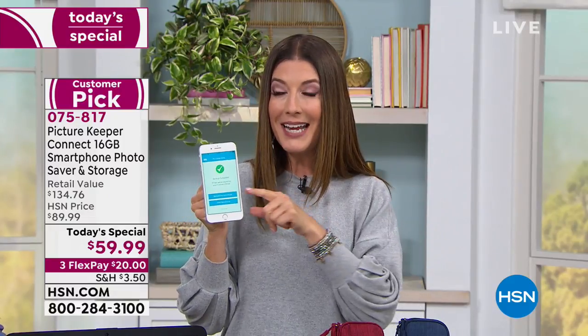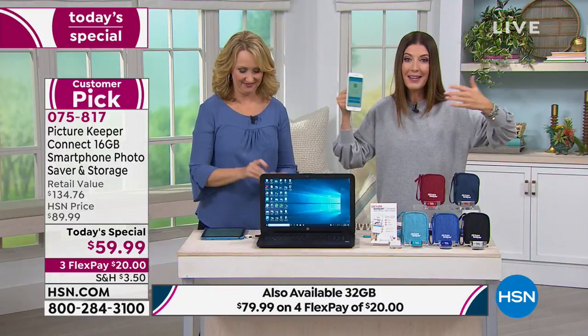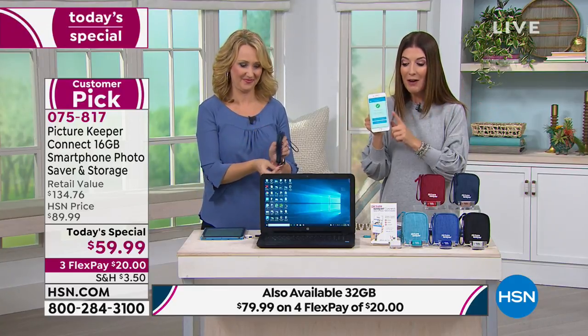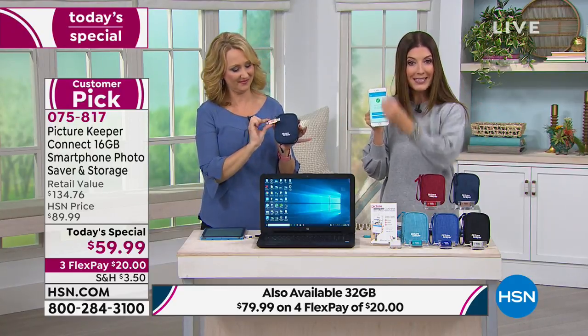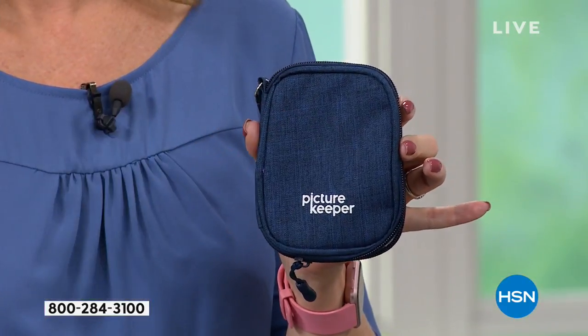In fact, I have a new phone and an old computer. I can't even transfer the photos off of my new phone. They don't speak together anymore. They're not even compatible with my old computer. Electronics and technology are always changing so fast. This is the solution. So now I can not only transfer my photos, but then I can delete them off my phone, which clears up storage on my phone so I'm not paying extra monthly fees.